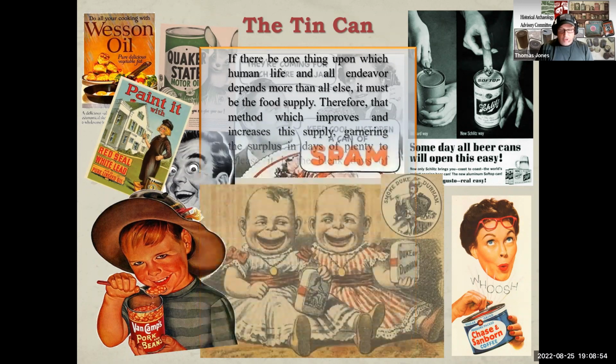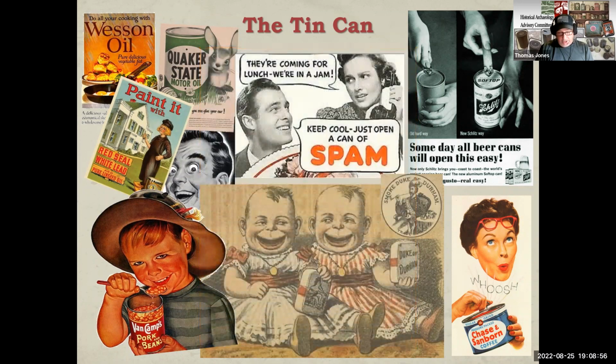Currently, more than 200 billion steel cans are produced each year around the world. It's estimated that the average household in the United States uses about 600 steel cans a year. In addition to steel cans, an estimated 200 million aluminum cans are produced each year, primarily for beverage containers, although a sizable number of food cans are also made with aluminum.